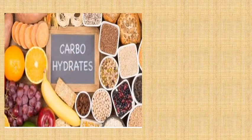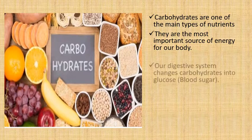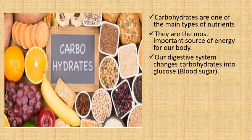Let us look at carbohydrates. Carbohydrates are one of the main types of nutrients. They are the most important source of energy for our body. Our digestive system changes the carbohydrates into sugar, that is glucose, blood sugar we call it. Also, it breaks down to starch.